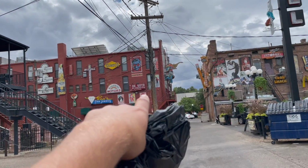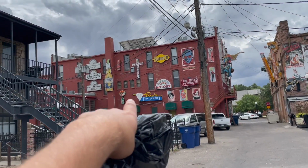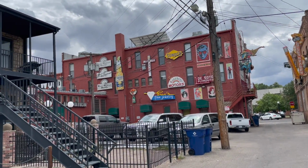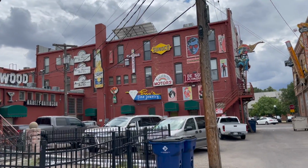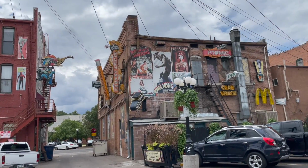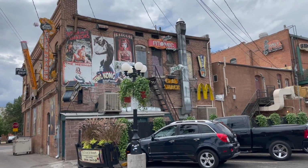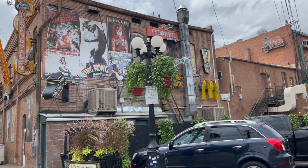I can see DeSoto Plymouth. That's like a pretty valuable old sign right there. Same thing with the 7-Up bottle. The Uncola sign. They got some valuable stuff. Sunoco neon. And over on this side, you've got Atomic Candy up at the top there. Look, all the backs of these buildings are just completely plastered with really cool old signs.